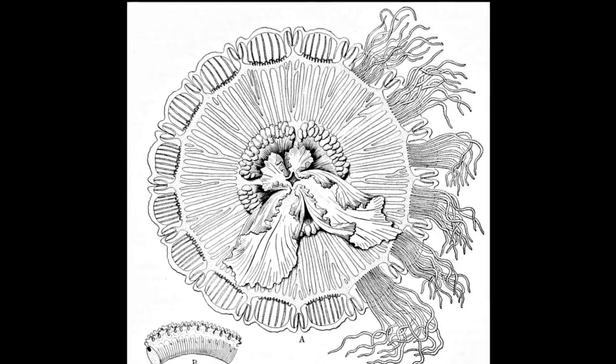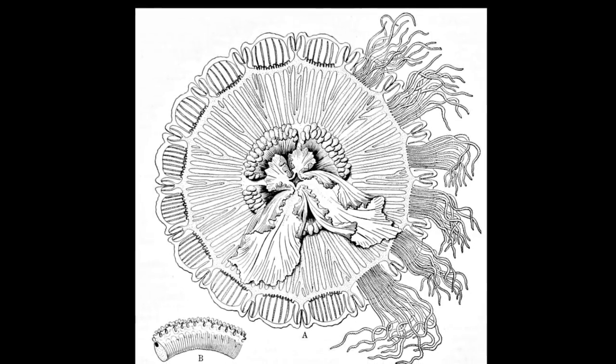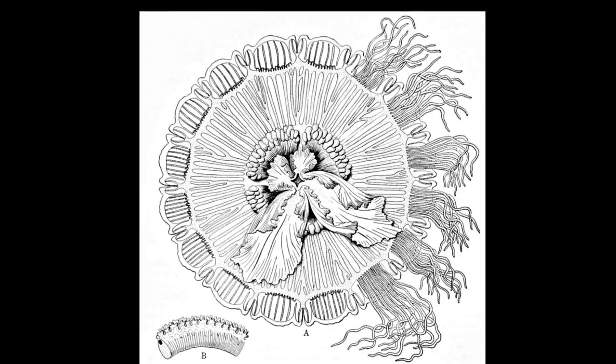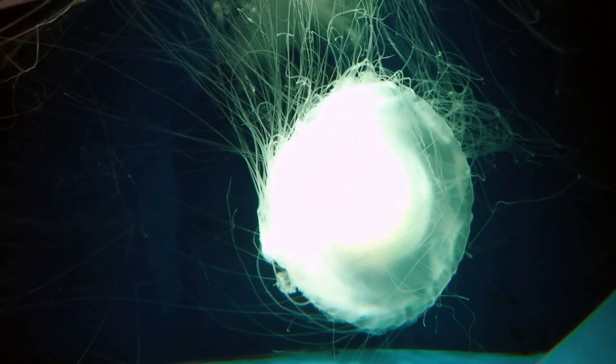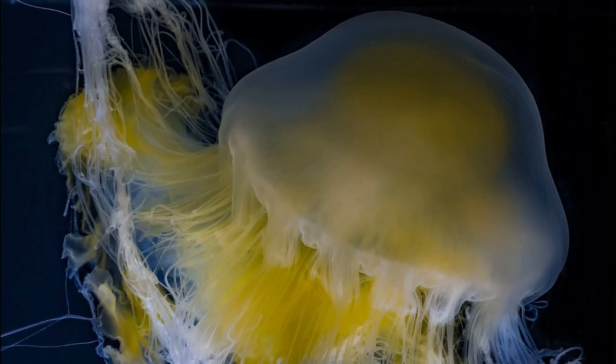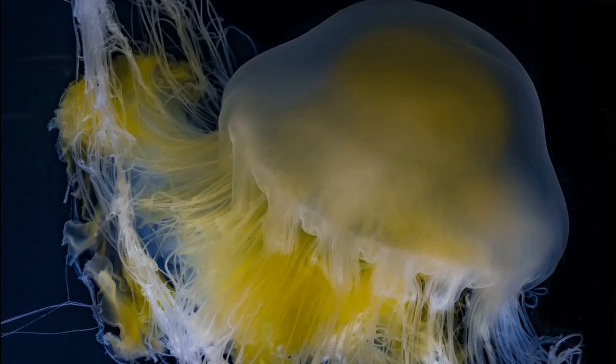The mouth is located on the underside of the bell. It leads to a simple stomach. Waste leaves the body from the same opening. A jellyfish's body is more than 95% water. The body consists of only 2 layers of cells separated by a jelly-like substance.